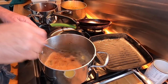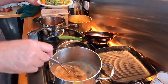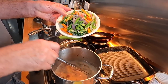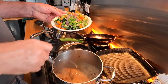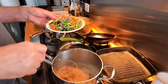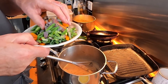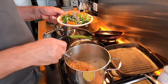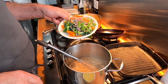When finished whisking the last of that butter in, these vegetables, as I say, carrot, broad beans, a little bit of spring green, and some red onion. I only have red onions. What a glut of them, eh? From the allotment. So I just blanch those for a couple of minutes in a little water. Save the water to make the basis of this butter sauce.